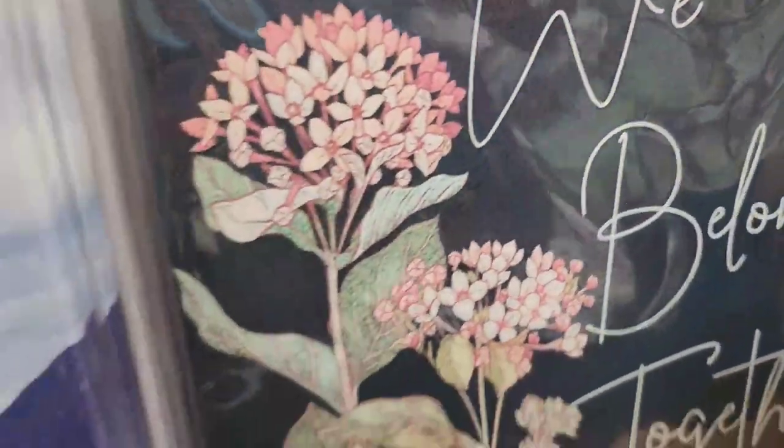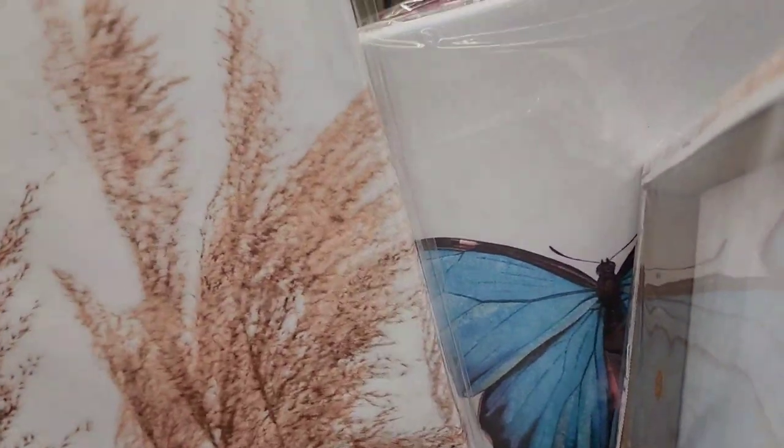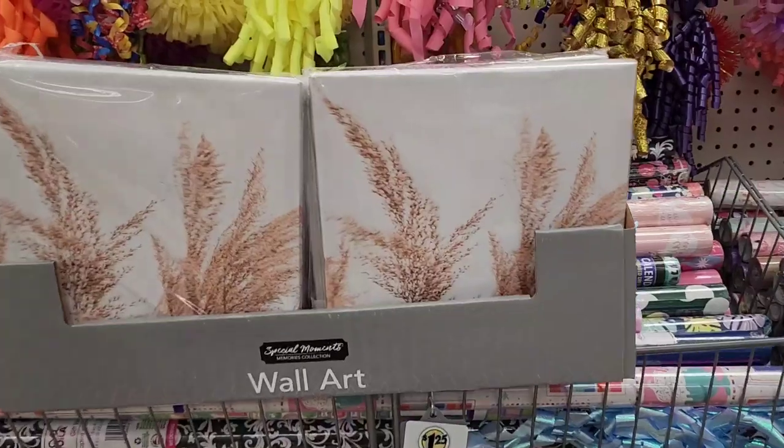So here I'm putting them back. Absolutely beautiful. Really, really beautiful. These canvases are gorgeous, but I love the butterfly ones and the birds. But my favorite is the makeup canvases whenever they have them.